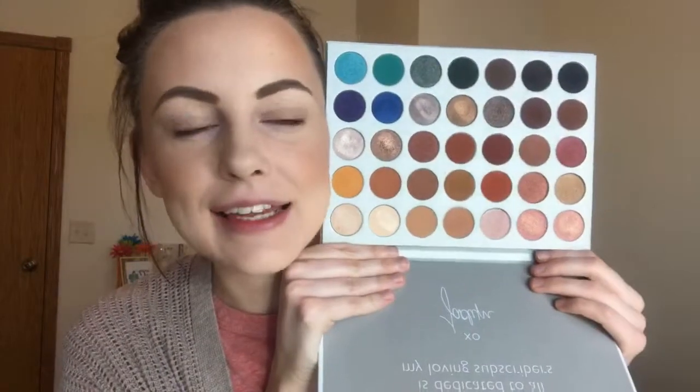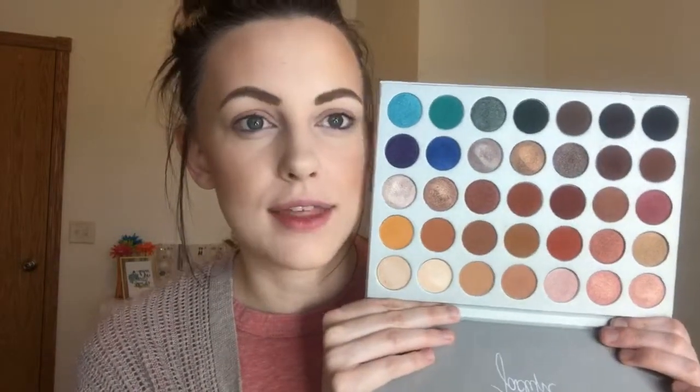Okay, I'm going to do my eyes now. I'm going to use this Jaclyn Hill palette. This is from Morphe, and it is beautiful. Look at it, it has so many pretty colors. I bought this palette a while ago because I've been wanting to try something from Morphe for a really long time. I thought this would be a really good palette to buy because it has so many different colors in it. So that's what I'm going to do today. I'm just going to do something simple and kind of spring-like.